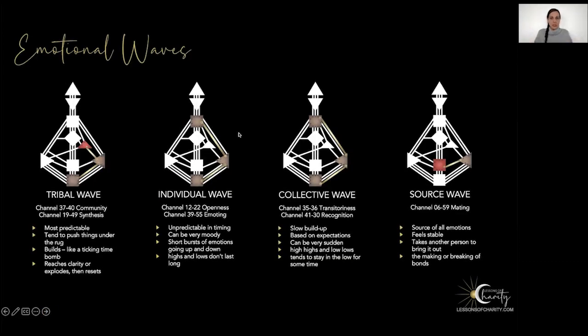Now, like I said, I'm going to focus a little bit on the emotional center just because 55% of the population is defined in this, so I do think it's important. And even if you are not defined in your emotional center, you should still pay attention to this, because there are going to be times, depending on the transits, or if you date somebody or you're with somebody that's emotional, or if you're a parent and you have emotionally defined children and you're not defined, guess what? You're going to feel those waves come through, and you're going to feel it times two.